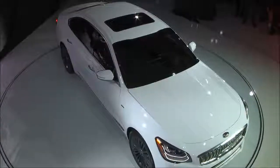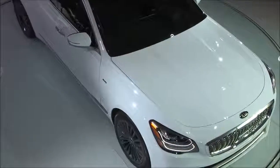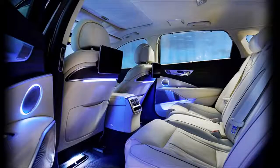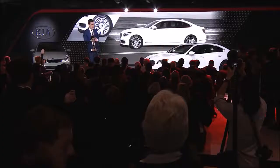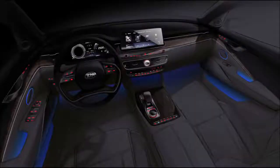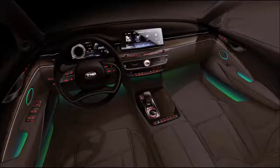Where does that confidence come from? To start with, as Peter's mentioned, we packed it with Stinger's 3.3 V6 and its fast-spooling turbos. And we coupled it with an 8-speed automatic transmission and even paddle shifting. And oh yes, standard, it also comes with full-time all-wheel drive with dynamic torque vectoring. And like Stinger, we expect the K900's traction and handling to outperform Audi and BMW again.